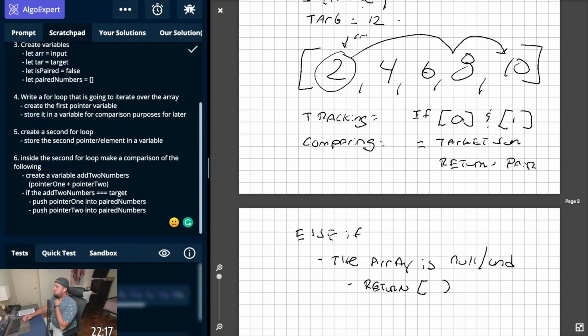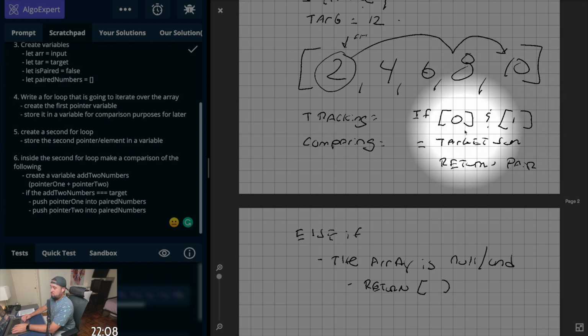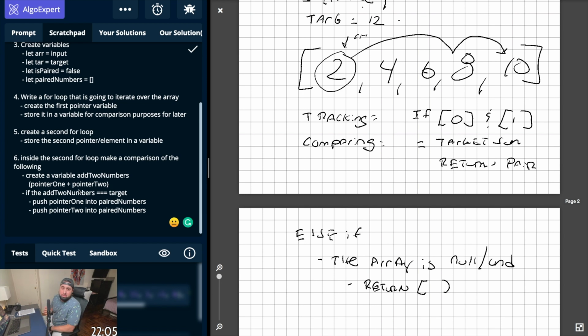So if pointer 1 and pointer 2 add up to target, then we stop there and take pointer 1 and pointer 2 and push it to the paired numbers array. That's my initial thought there. So when we push it, we should break out of the loop. We can return out of this. We could return and break out of the loop.